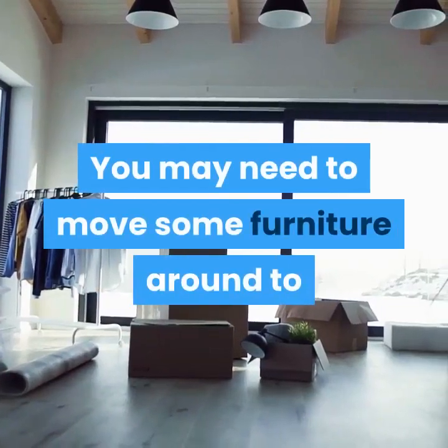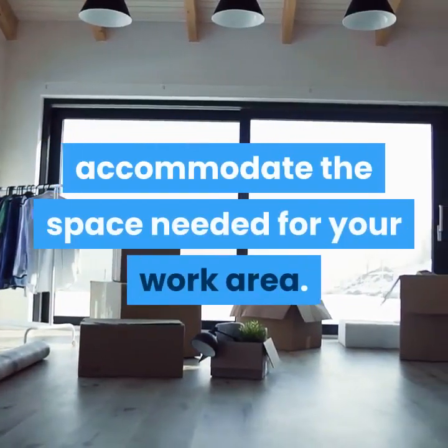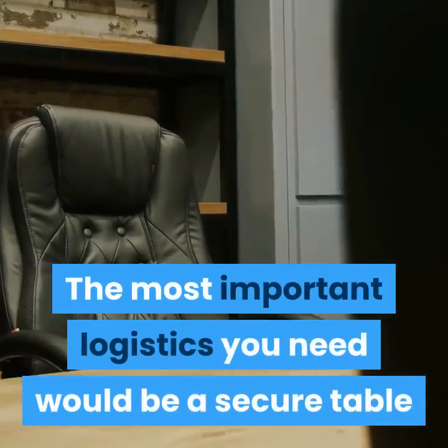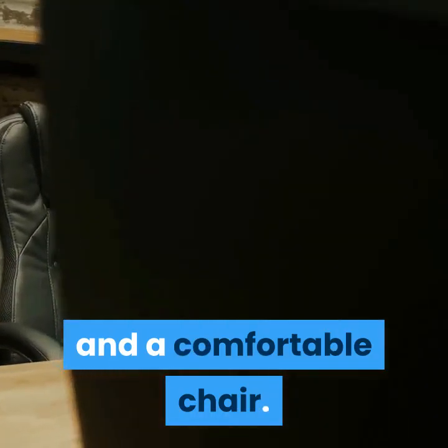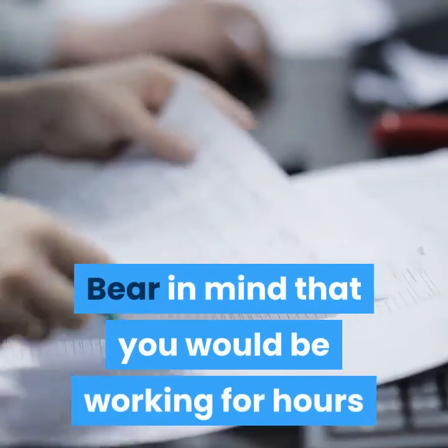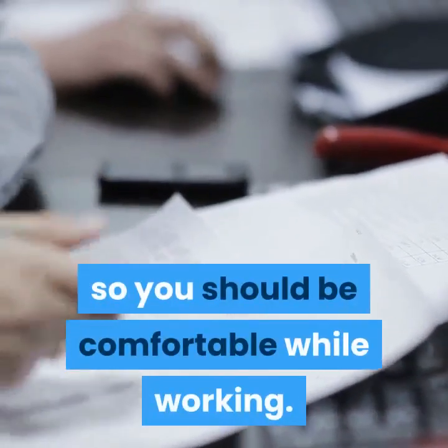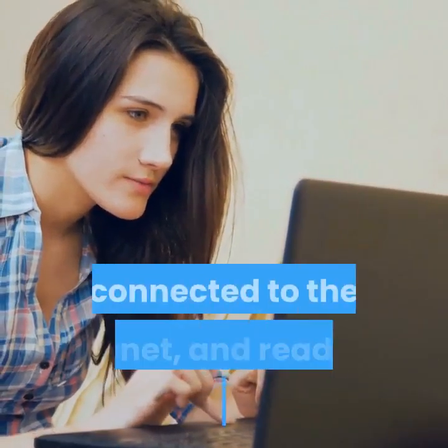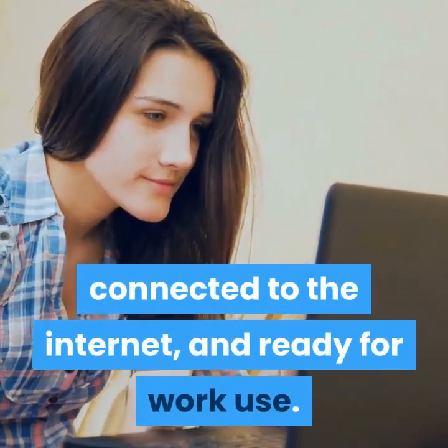You may need to move some furniture around to accommodate the space needed for your work area. The most important logistics you need would be a secure table and a comfortable chair. Bear in mind that you would be working for hours, so you should be comfortable while working. Ensure that your computer or laptop is set up, connected to the internet, and ready for work use.